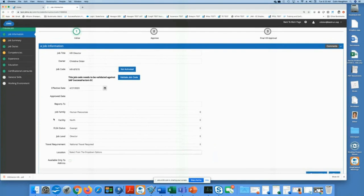Here in the job information area, again, very highly configurable. Certainly all of the pick lists are obviously configurable, but we can add additional fields as necessary to meet your job requirements. So those could be pick lists, they could be data entry fields, they could be checkboxes, they could be multiple selection fields. There is no limitation as to what we can add in terms of content to match the job information and job description requirements for your business.